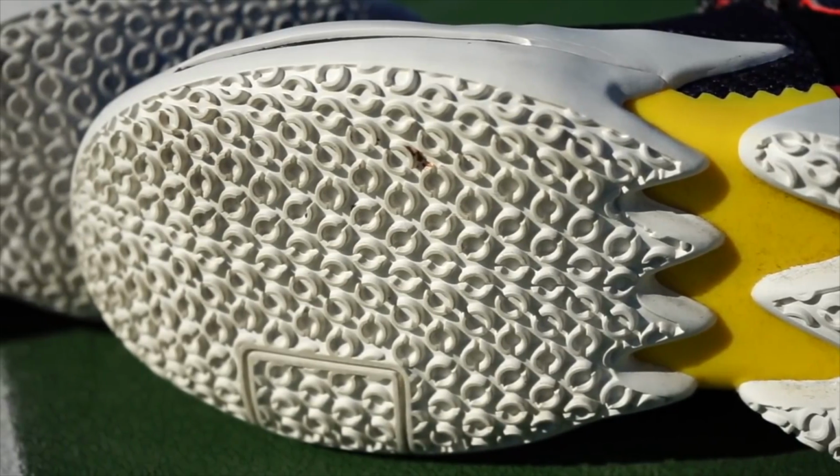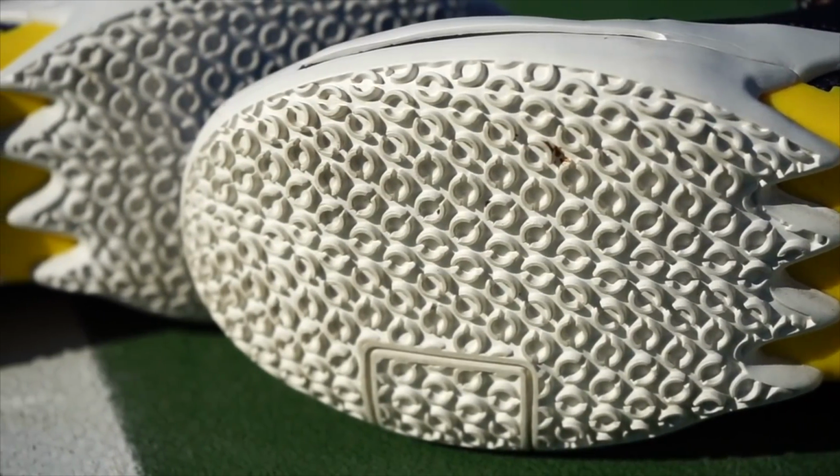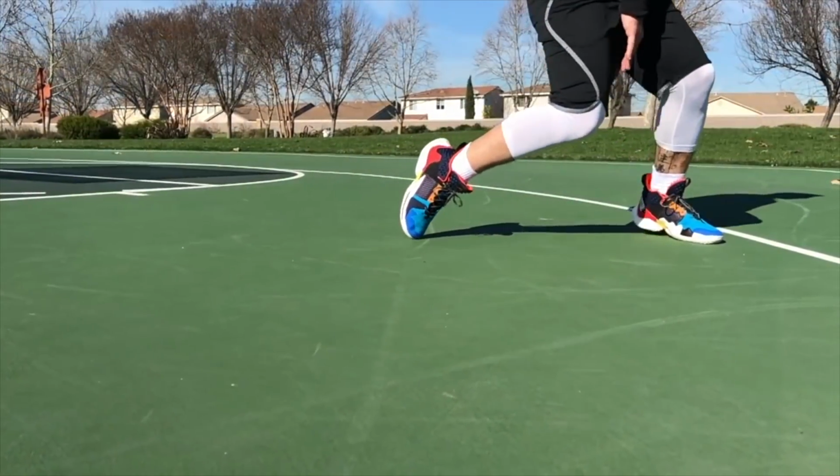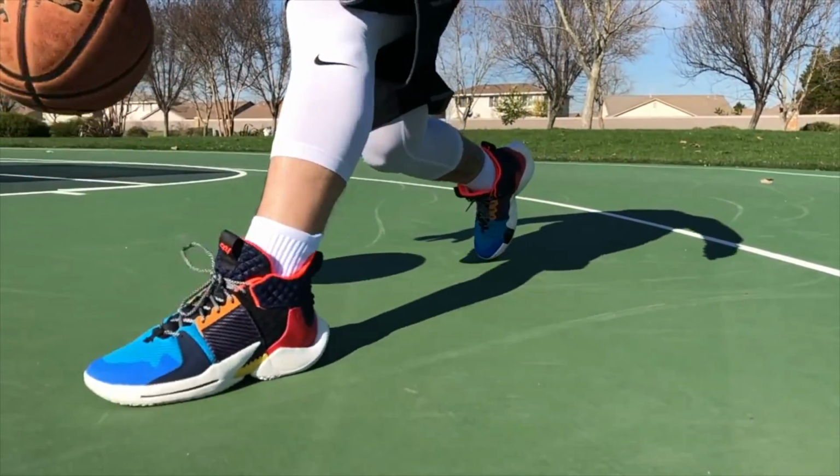However, Nike has probably the best return policy. You can return these things if there's any flaws in them within like a year or something like that, which is crazy. So you could practically destroy these things and be like, yo, as long as that sole rips, return them. They'll give you a full refund.